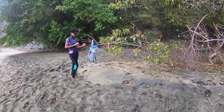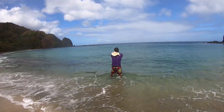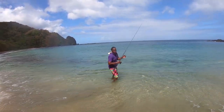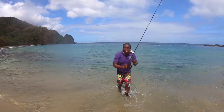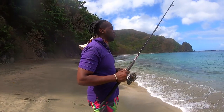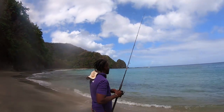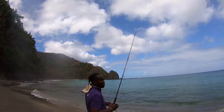Making a pull rig to send out. I'm very, very sure that bait is the way to go, so stand by. Let's see how long it takes to get a bite. 3, 2, 1, biting already. What's your tip?